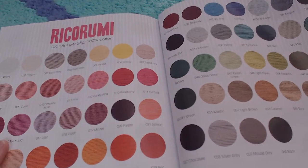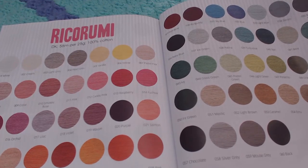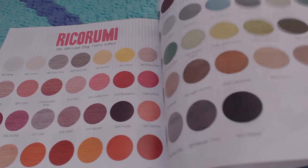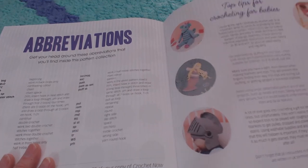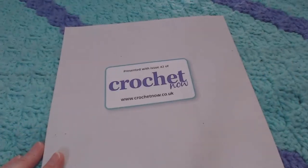Now this is for the amigurumi cotton. It is 100% cotton. And this is 58 meters per 25 grams. So they're only little small balls that you would be purchasing. All right, last page up is our abbreviations and tips for crocheting for babies. So hopefully that will cover any safety issues that you would need to consider when making your project.